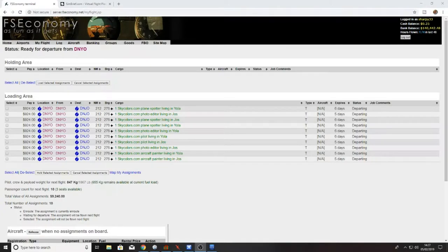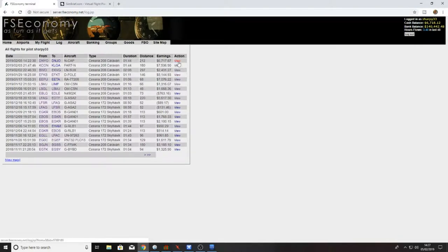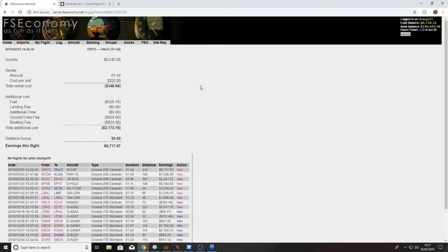Right, so we reached our destination. What we'll do now is refresh our page, which will give us the money we've earned, and we will go to our logs and have a look at the flight breakdown. The income was $9,240, as you can see there.